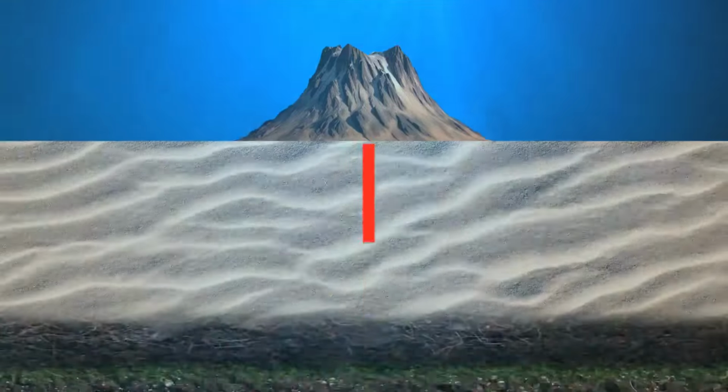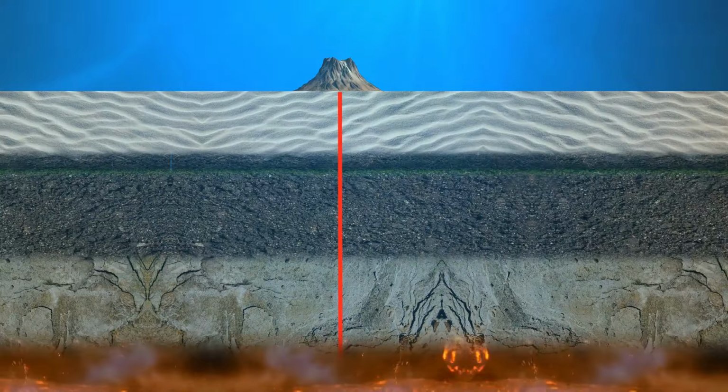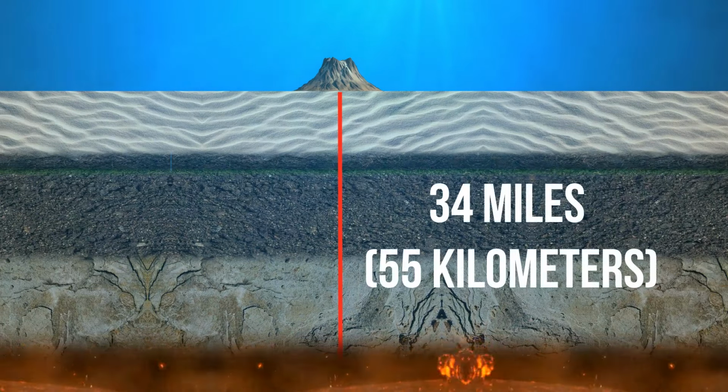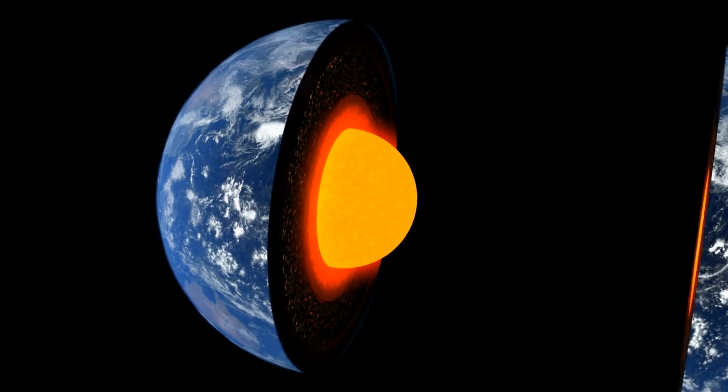The volcano gets its magma from a super profound reservoir located nearly 34 miles underground. It's the deepest reservoir of volcanic magma that we know about. The Earth has layers, and the middle one is kinda chunky.